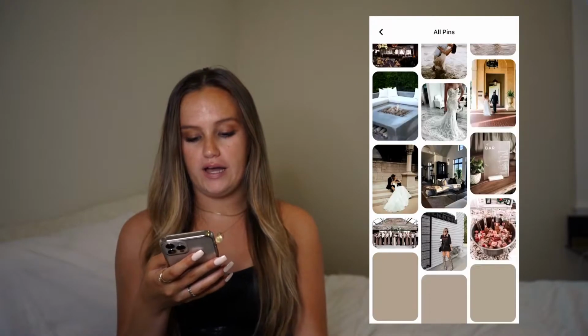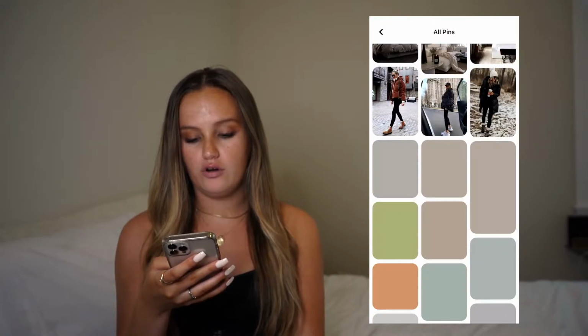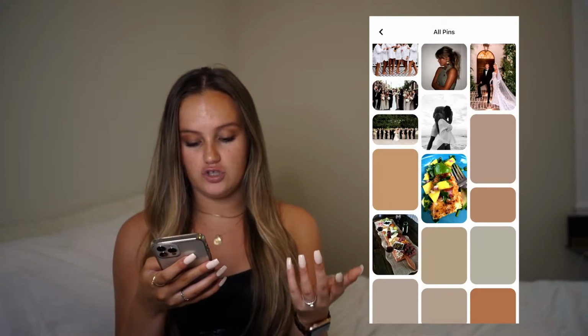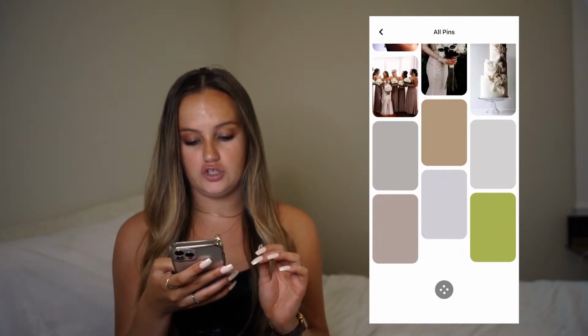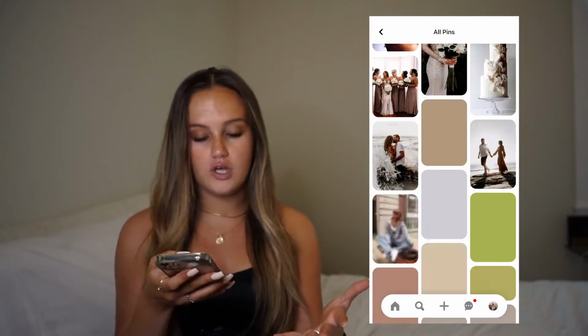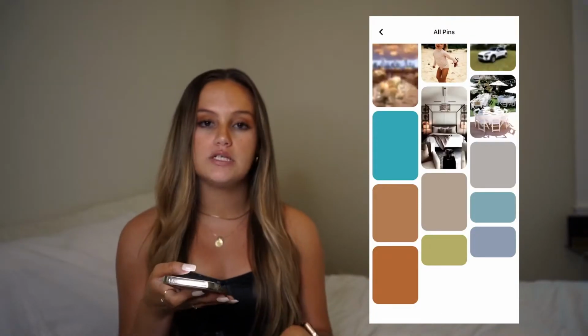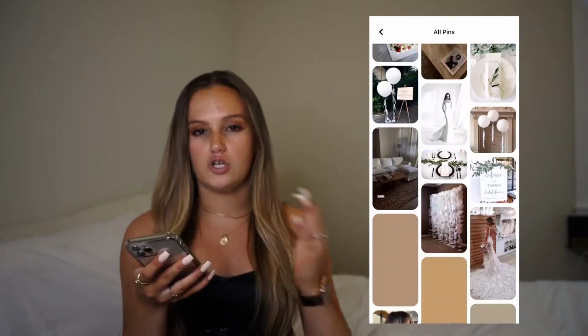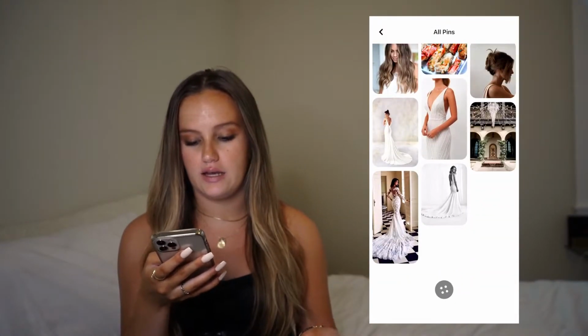So yeah, I just want to do kind of a scroll along. I wonder if I go all the way back, what it would look like if it changes at all. Of course, your style definitely changes as time goes on, but I think overall I've generally kept the same kind of vibe and things that I like to add to my Pinterest to go back to, because my style has always been kind of consistent, kind of classic.